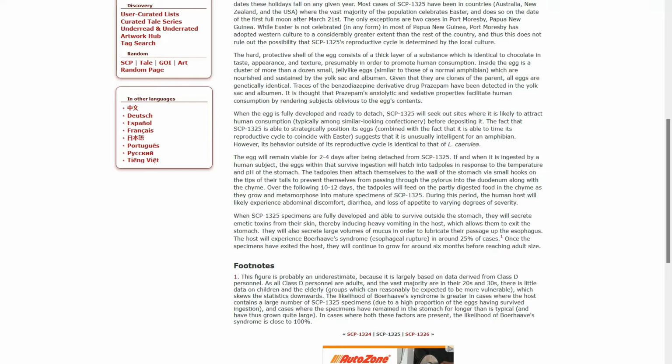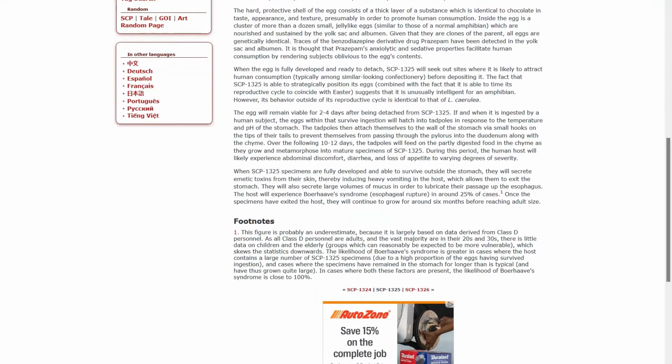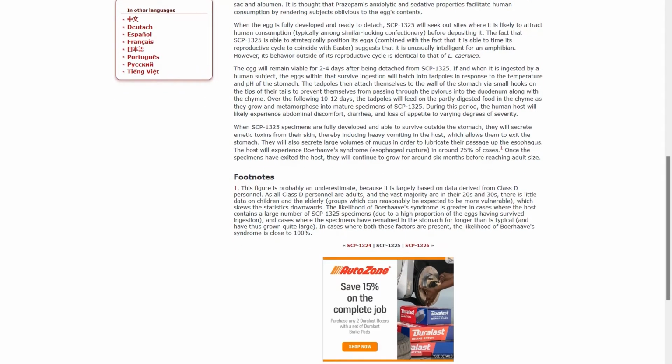When the egg is fully developed and ready to detach, 1325 will seek out sites where it is likely to attract human consumption, typically among similar-looking confectionery, before depositing it. The fact that 1325 is able to strategically position its eggs, combined with the fact that it is able to time its reproductive cycle to coincide with Easter, suggests that it is unusually intelligent for an amphibian. However, its behavior outside of its reproductive cycle is identical to that of a tree frog. So, 1 week out of the year, it's as smart as Kermit the Frog and the armor he rode in on.